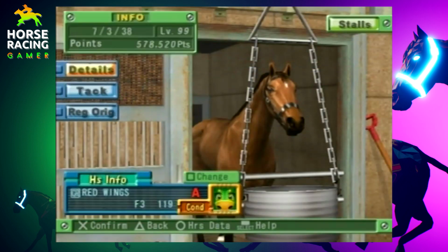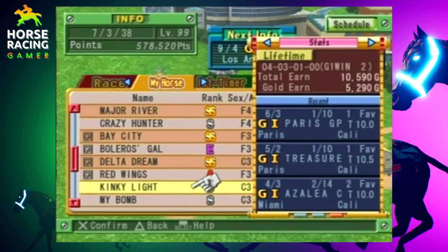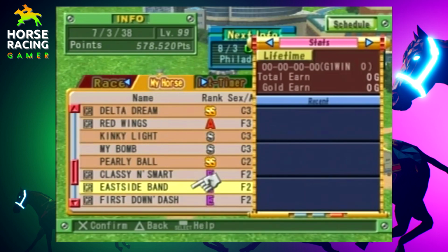We'll get her in a grade 2, see if she can win that pretty handily. She's still been in grade 3s, couple of grade 1s. I mean, she hasn't been doing bad, that's the thing, but can she win? That's the main thing we need.